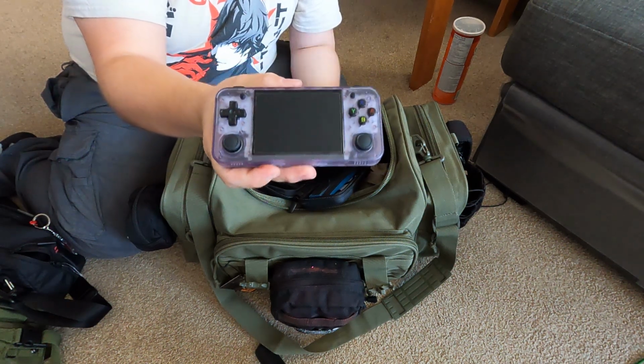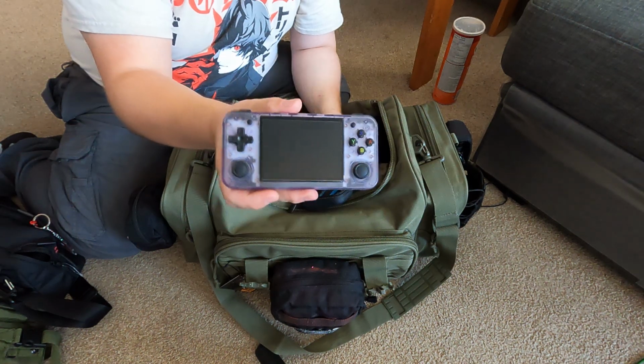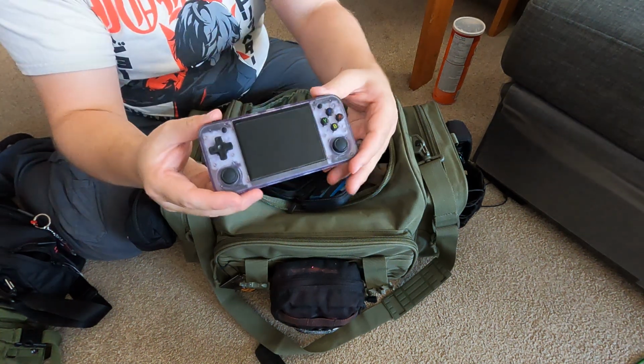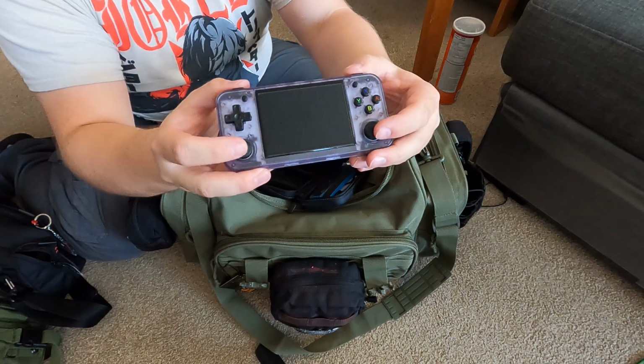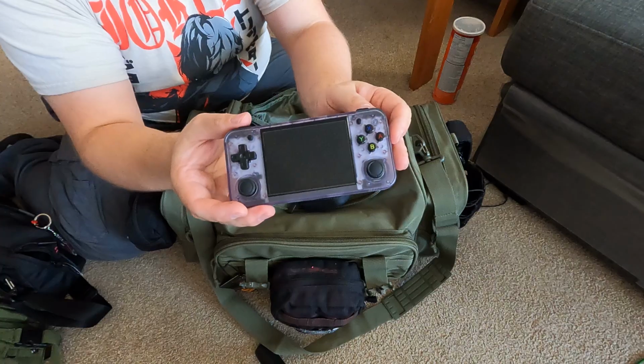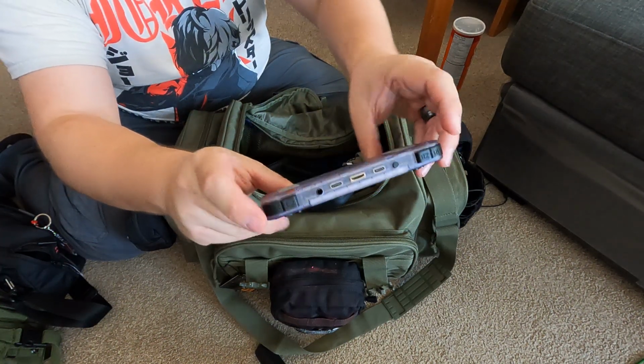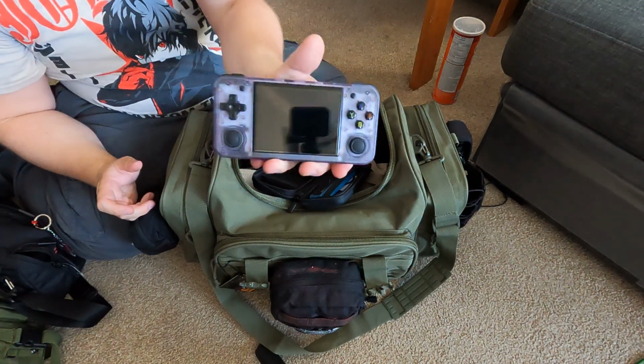And this thing can do all the way up to PlayStation 1 and Nintendo 64, maybe a bit of PSP. And it's actually a pretty neat little system. It's got 2 thumbsticks, it's got a D-pad, the 4 buttons on basically any standard controller, and it's also got the 2 shoulder buttons on each side. It's actually a really interesting device.